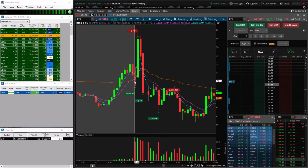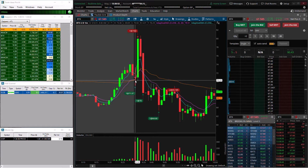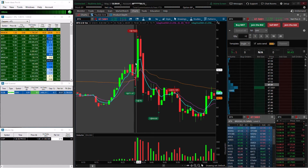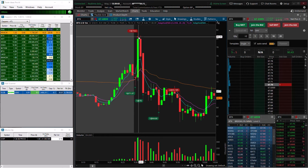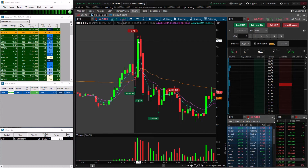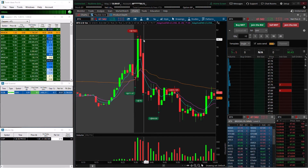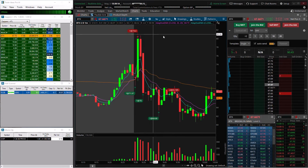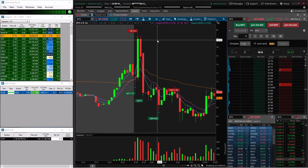I was hitting, joined the bid down here and that wasn't working. They popped back up, so I hit buy market and I got filled basically at 72, so basically right around here. And then they shot up and I sold them at 74.40. So I basically made $2.40 in that trade. So I was up around like $5, which is a tiny green day, I should say. Green day nonetheless, but that was only one trade.